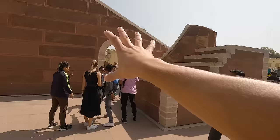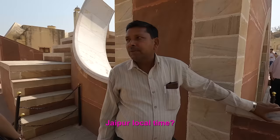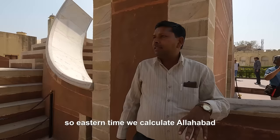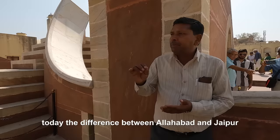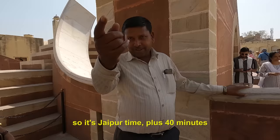It is crazy. So we have a guide with us that is actually going to explain to us how some of these sundials work. We calculate the time with the help of this sundial, but first we calculate Jaipur local time. Jaipur local time? Yeah, because local time differs in different places. But at present, all over India we calculate one time zone. So we call it IST time, Indian Standard Time. For IST time we calculate Allahabad, because Allahabad is the geographical center point of India. The difference between Allahabad and Jaipur is 40 minutes. So we first calculate the local time plus 40, and then we get IST time. Indian Standard Time. So it's Jaipur time plus 40 minutes equals IST time.